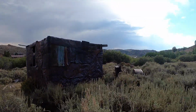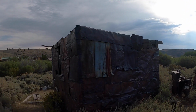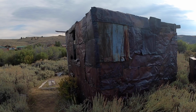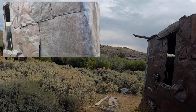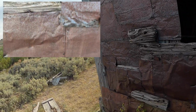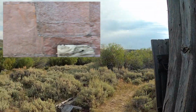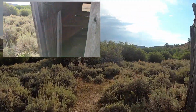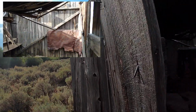Carefully pick my way through here. And look at this crazy thing. It's just sheet metal. It's just sheet metal riveted together. Can we get to the door? Oh yeah, we're not gonna go in because I don't want this thing to fall apart with me in it.